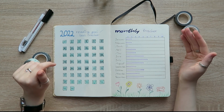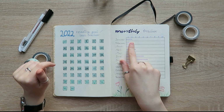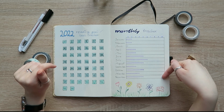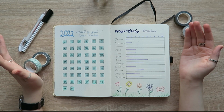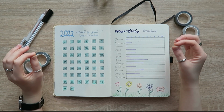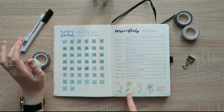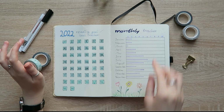The next page is also pretty self-explanatory. It's my monthly tracker. I just tracked how many books I read in January, February, March, April, May, and so on. You can see I put it up to 10 because I had no idea how much I would be able to read, but I never got further than 6, which was already incredible to me. Reading 6 books in a single month, holy cow. I also drew a few little flowers at the bottom. I'm actually really happy with these.